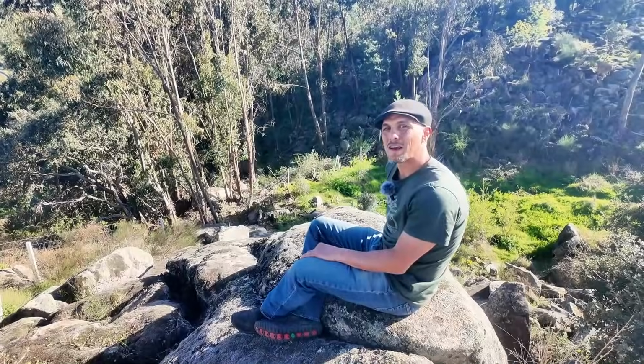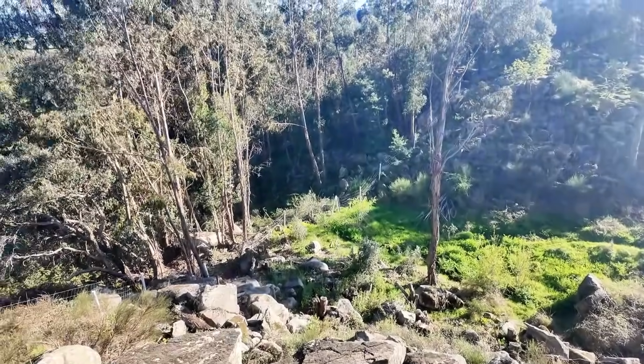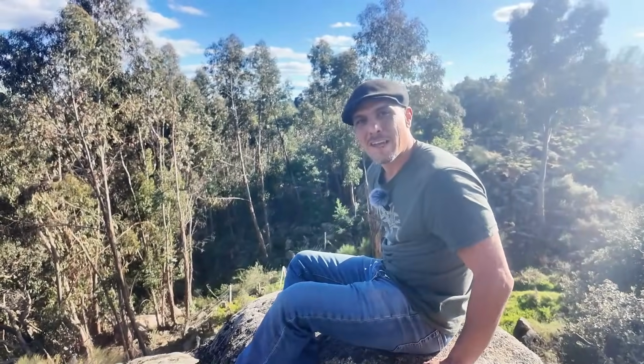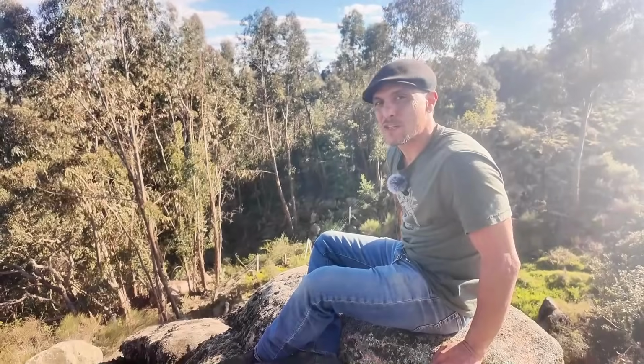So over here on this side of the hill, you can hear the waterfall down there, and that's where the water exits my land, but I do like to enjoy a shower in that waterfall on a nice hot day. Actually, in our first year, that was the only shower that we had.